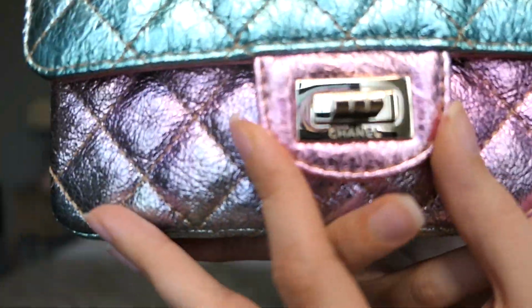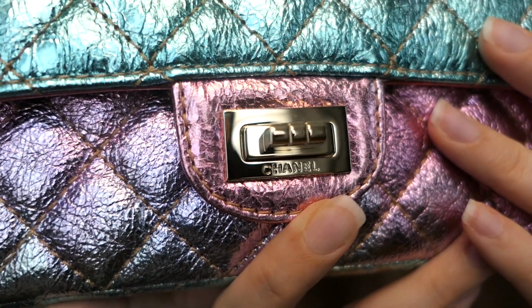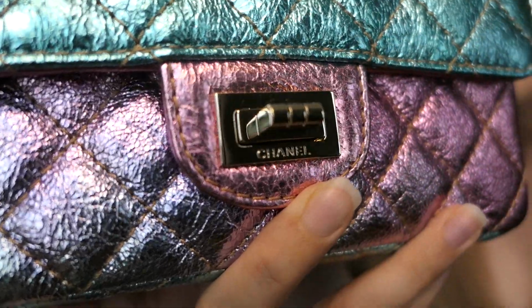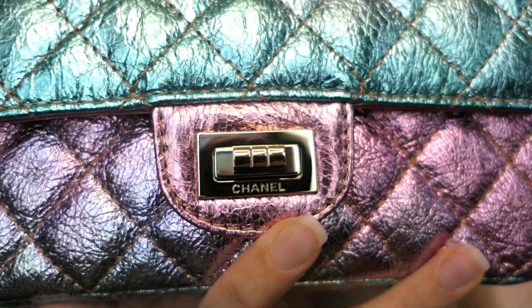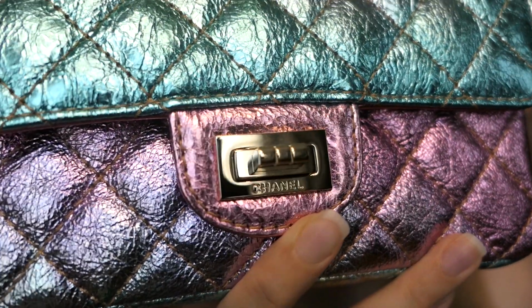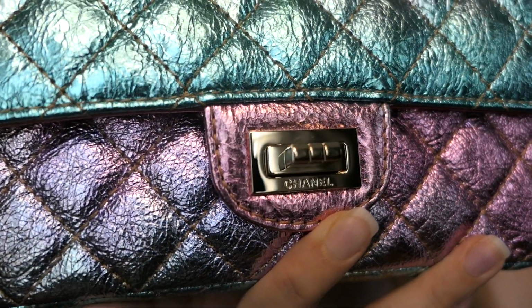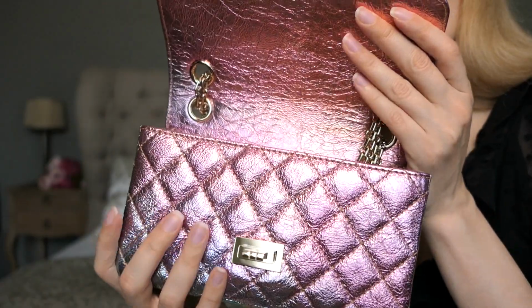However, if we open this up, I don't know if you can see it, I already have little scratches on top, right here. And I have really not opened this bag a lot. However, the little clasp already leaves marks, so I thought that's something you should take into consideration as well. Other than that, the bag is beautiful.